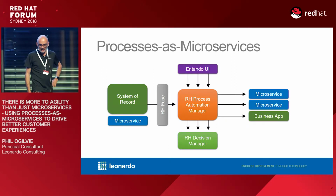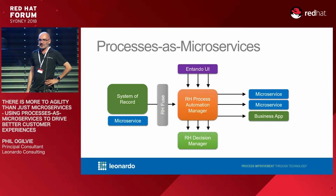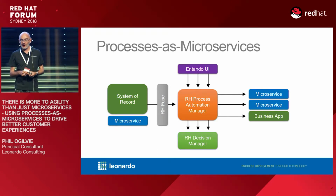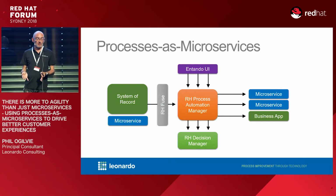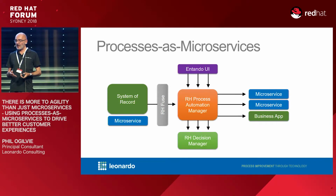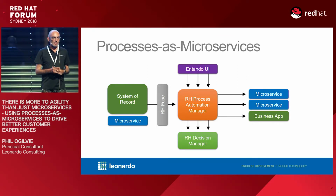So here's one particular way we could do this. In this case, we've got a system of record. There might be some microservices that it uses, but in this case we would have that talking to the Red Hat Process Automation Manager to orchestrate either those microservices, make calls to other business applications, to a Robotic Business Process Automation API, and also calling Red Hat Decision Manager to pass, again, data down there to the business rules. And in some cases, we do that in straight-through processing.